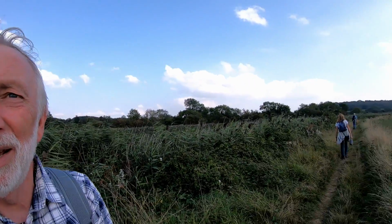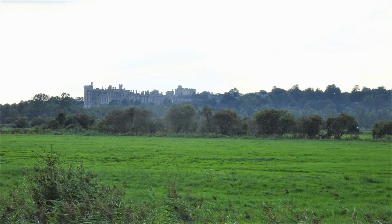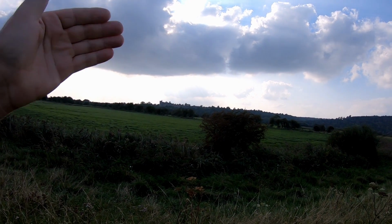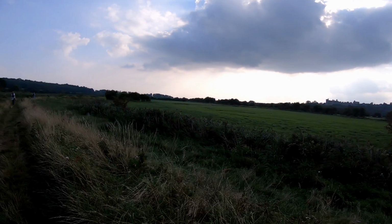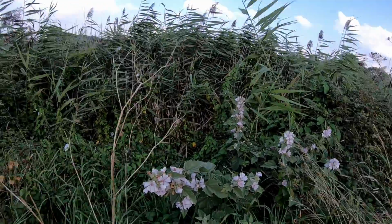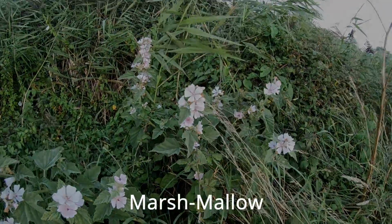Amazing. I'm just going to turn the camera around and show you what we can see over there, which is Arundel Castle. And if you can make it out on this camera, the sun rays are coming down behind a big black cloud just behind the castle. It's a stunning view. Not sure if this camera will pick that up or not, but I will inquire to see if one of them can take a photograph. But we noticed these flowers just now as we were walking around. Very, very pretty. Just lovely.